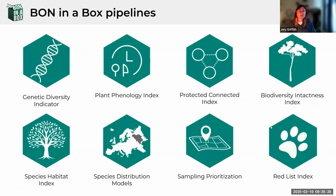So right now we have a number of pipelines to calculate EBVs and indicators. They've all been contributed by members of the GEO BON network from around the world. So we have the genetic diversity indicator, which was contributed by a group in Zurich. We have the biodiversity intactness index, which was contributed by a group at the Natural History Museum in London. So we have lots of collaborators from around the world.